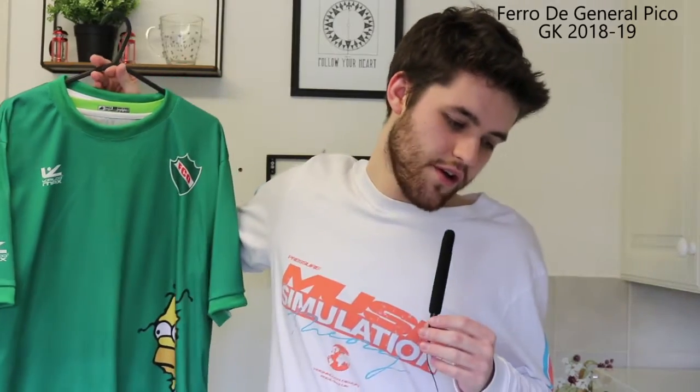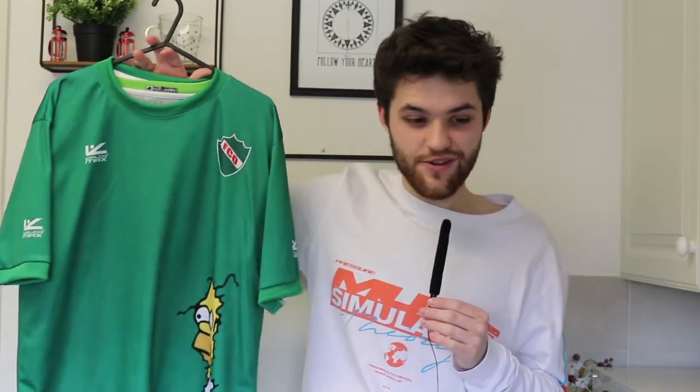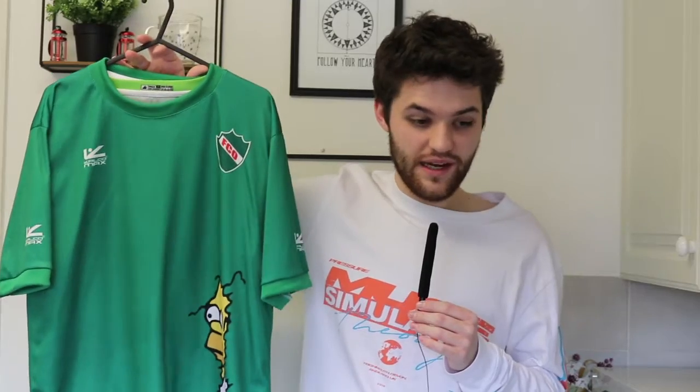This is the goalkeeper shirt from 2018-19 for Ferro de General Pico. I'm Portuguese. They're the Brazilian team. They somehow have Simpsons characters on their shirts. I'm not too sure whether they've faced any legal action for that. But there's another one with Itchy and Scratchy on, with more adverts on, that I would really like.